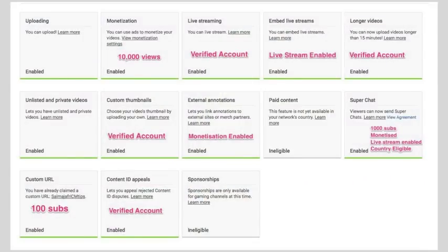graphic is accurate. So for live streaming, you need a verified account. These are all back end things that you need to take care of so that your front end channel has all of these features and things enabled, so that you can have a professional looking channel. You want to make sure that you verified it so you can have longer videos, live streaming, custom thumbnails, and content ID appeals. In case anyone steals your content, you can appeal that if you have a verified channel.